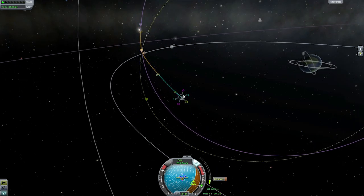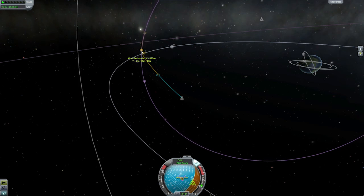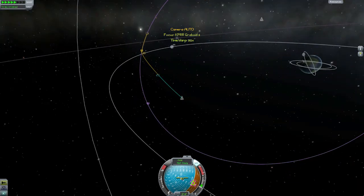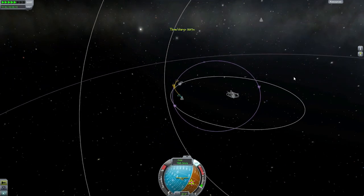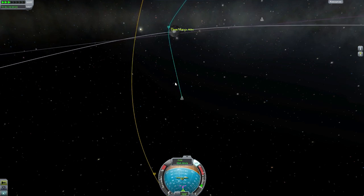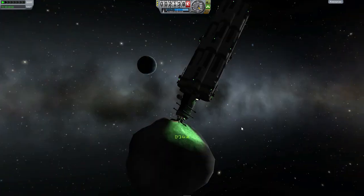Wonderful. So let's get rid of this maneuver node and just keep burning until this periapsis is suitably low. 20 kilometers seems very reasonable indeed. And let's now time warp to that lunar sphere of influence. After that, we'll be in a nice high Kerbin orbit where we can modify our plane to coincide with that other asteroid. Everything seems to be going well.